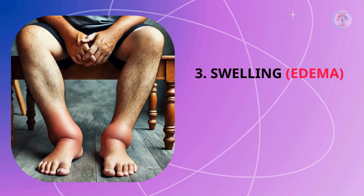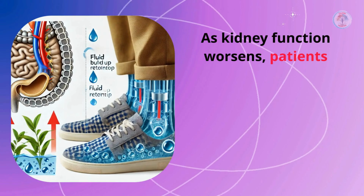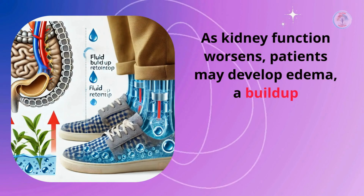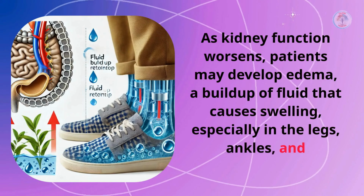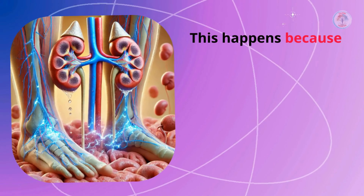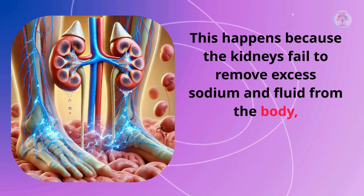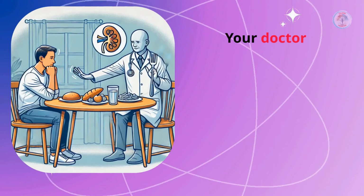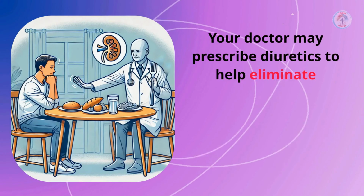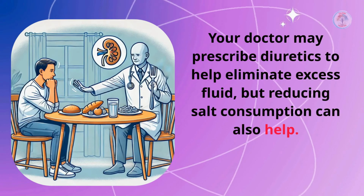3. Swelling, edema. As kidney function worsens, patients may develop edema, a buildup of fluid that causes swelling, especially in the legs, ankles, and feet. This happens because the kidneys fail to remove excess sodium and fluid from the body, leading to retention of these in the tissues. Your doctor may prescribe diuretics to help eliminate excess fluid, but reducing salt consumption can also help.